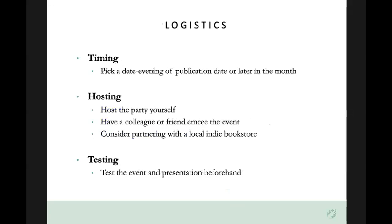In terms of logistics, we recommend selecting the evening of your publication date or later in the month for timing of the event, just as you would with an in-person launch event. And then in terms of hosting the event, you may choose to host the event yourself, or you might like to have a friend or colleague MC the event. This could also be someone who has supported the book, either by providing a foreword or an endorsement for the book, as well as someone who might have provided an early review.